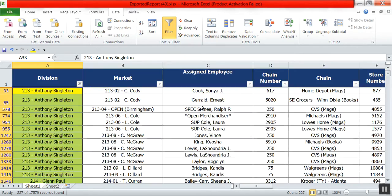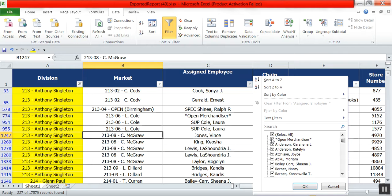But what I would normally do here, knowing that these are all misses, is filter to just the missed stores, and I could go to the assigned employees and I could uncheck everything and just look at what stores are open.